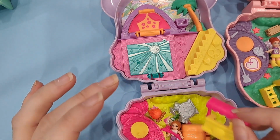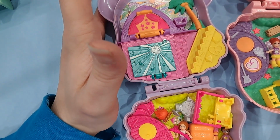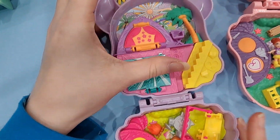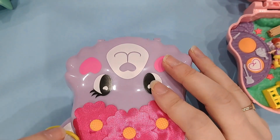So yeah, let me know in the comments down below. Do you think they've changed it enough to get away with it, or do you think it's just far too similar to old compacts? What are your thoughts on it?